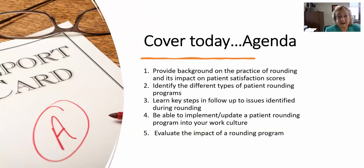Today I want to cover background about patient rounding. The reason we're talking about patient rounding is it's become something very important in our skill sets of what we need to provide in the hospital and other settings. It's a way of connecting in. We're going to talk about different types of rounding, the steps, some tools to implement, and how to evaluate your program.